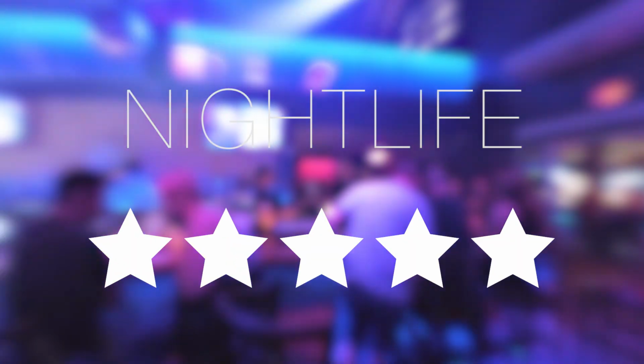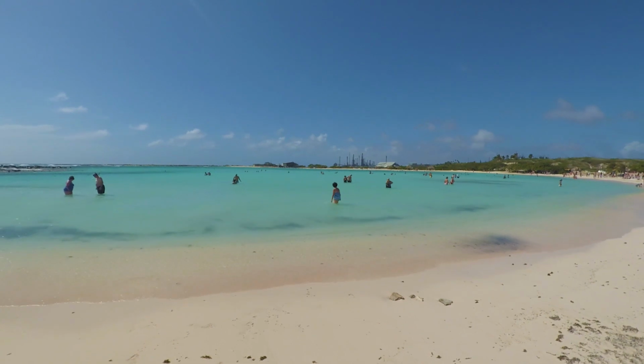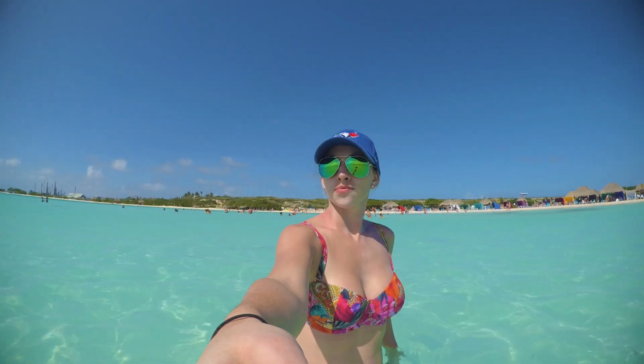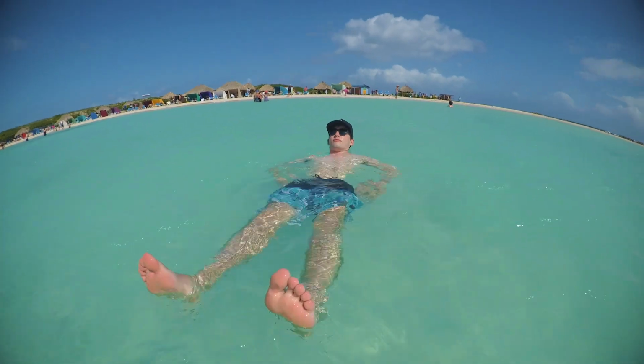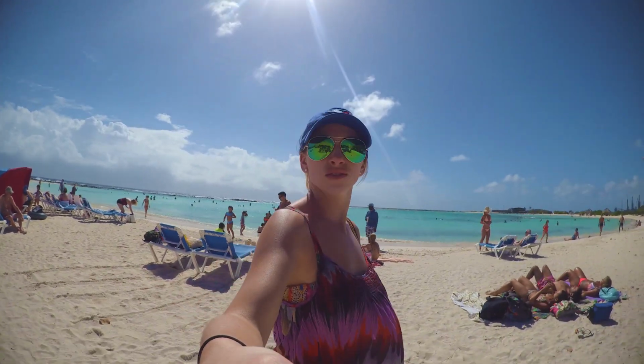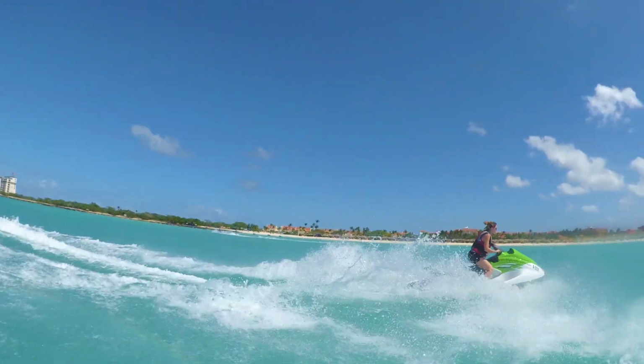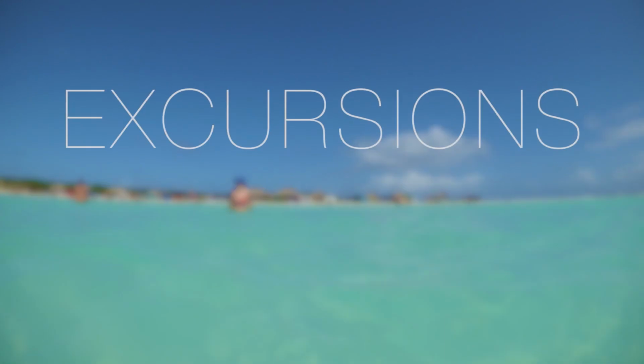5 stars. There were a ton of activities to do in Aruba outside of the resort. We had a car, so we drove down to Baby Beach. It's about a 45-minute drive from the Manchebo. It is highly recommended, but I found it to be really crowded. We also rented jet skis, which I always try to do when I'm on vacation. Also, a lot of people recommend the off-roading Jeep tours. 4.5 stars.